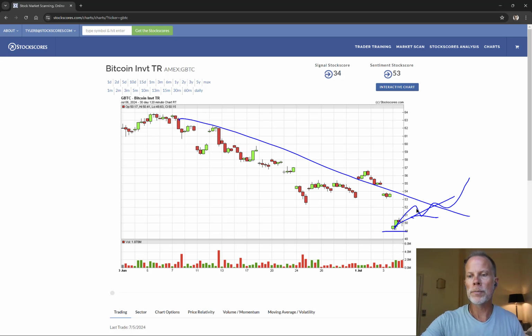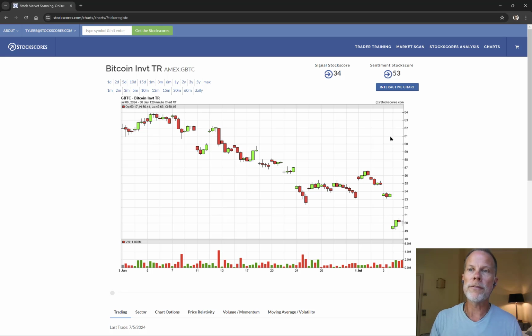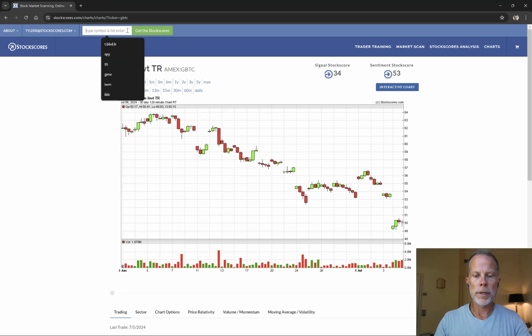So if it can build a rising bottom, break the downward trend line, then maybe it'll make a comeback. Until then, I think you want to be fairly bearish on Bitcoin.